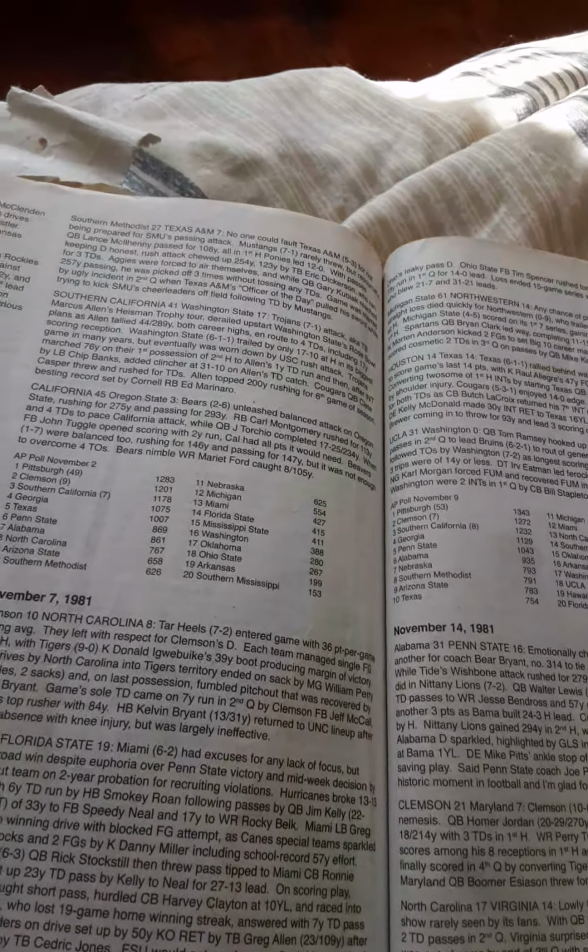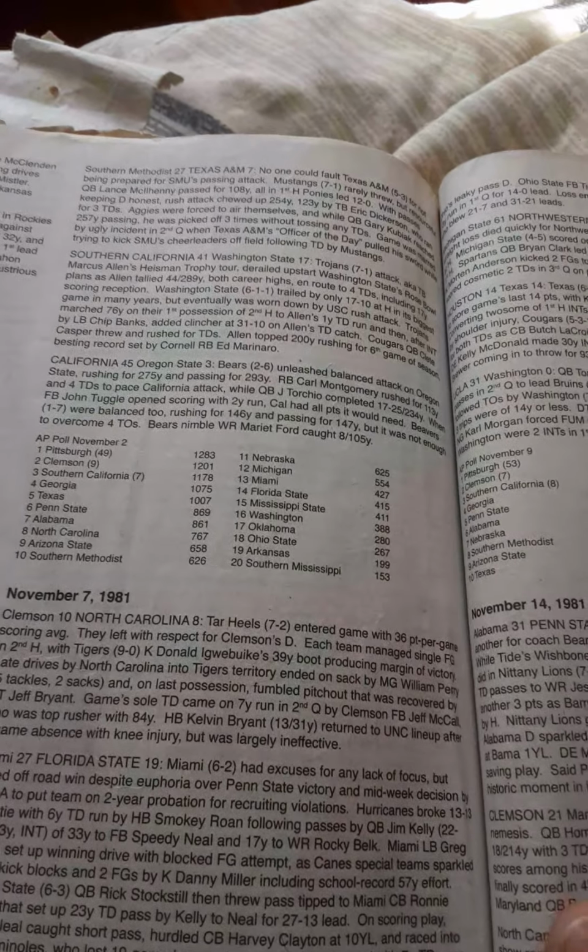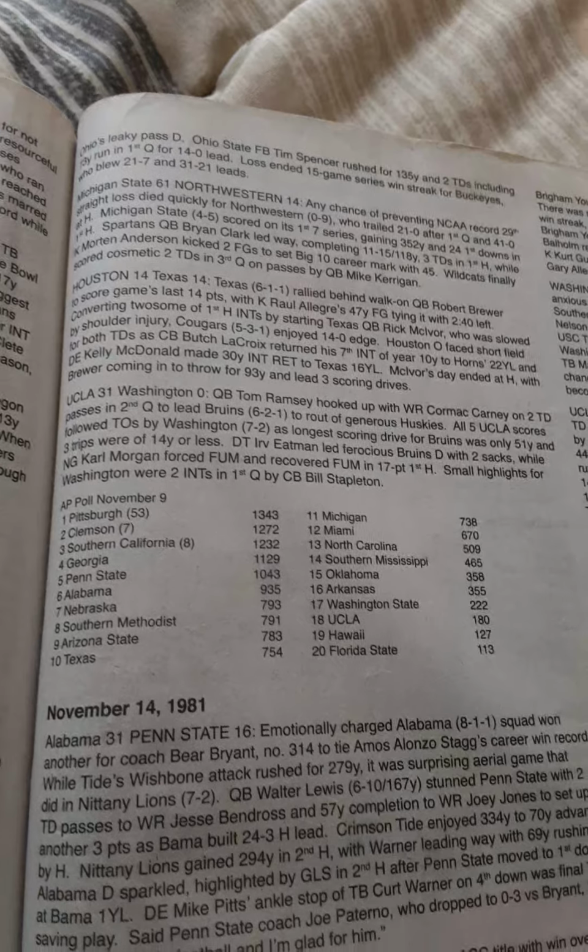So that concludes a look at the week that was, college football history review, the 1981 college football season. For week number 10, the games were played on November 7th, 1981. Here's a look at the AP polls on November 9th.